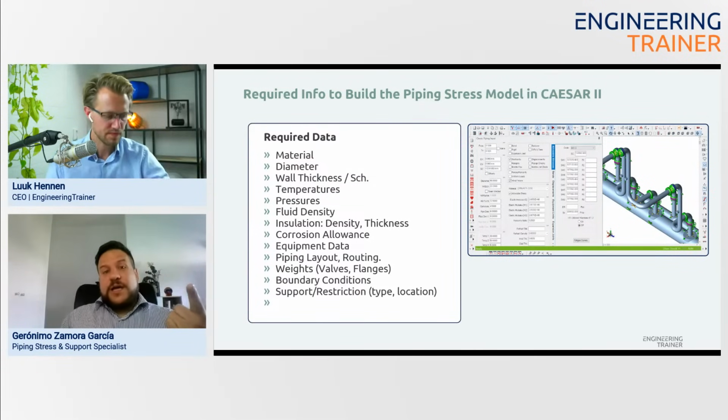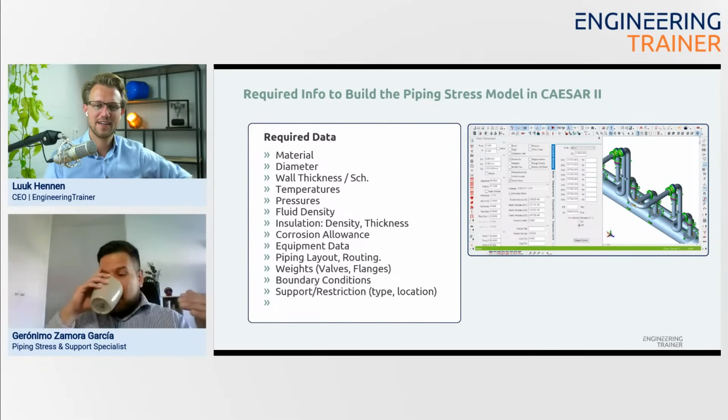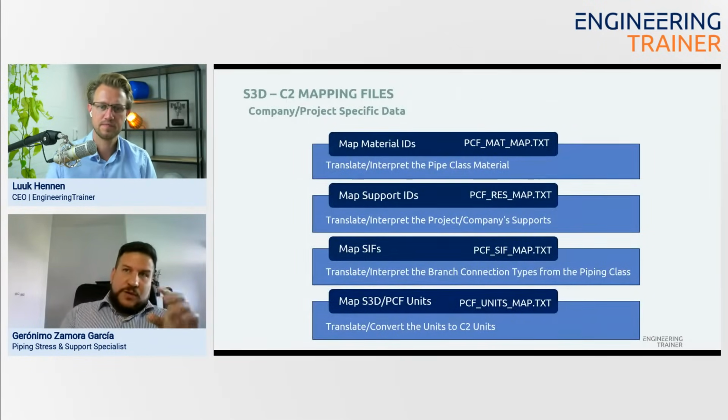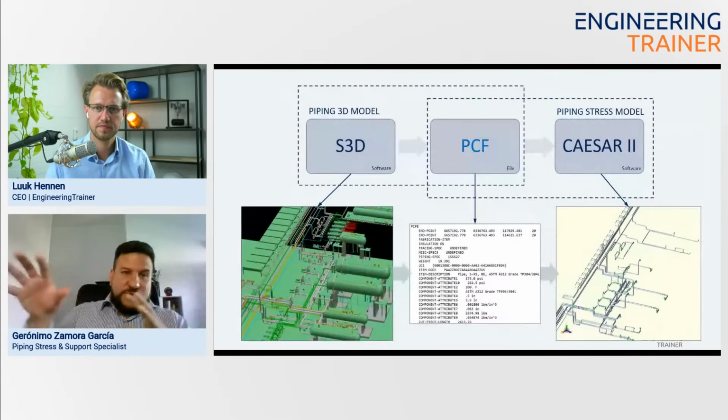Another good thing is that you also have the names of your supports, the tags for your supports. That's also information that you're able to bring. How about units? Units are the same. If you allow me, on the next slide, the one I'm showing right now, we could talk about material, supports, SIFs, and units. We'll cover that, and there's still a remaining question we can jump back to.